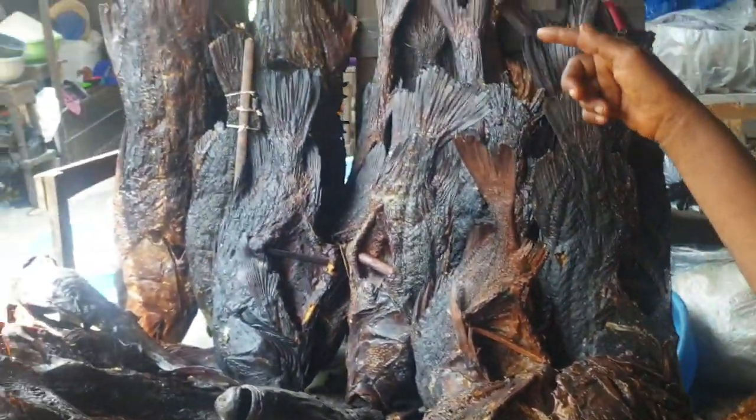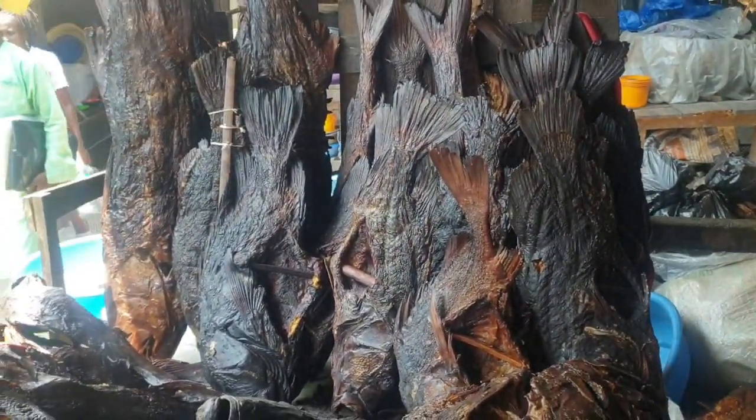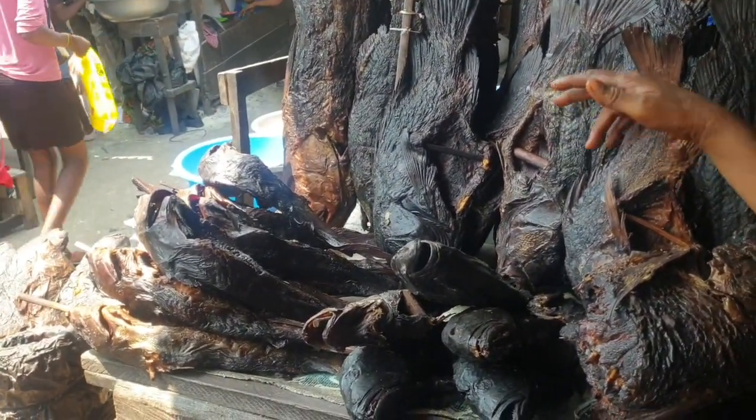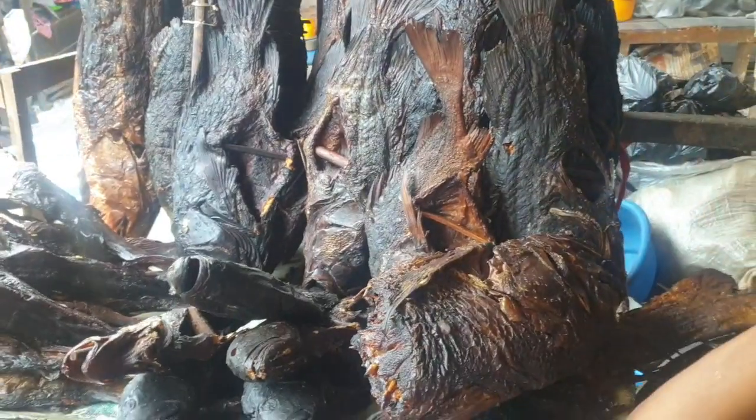Shinose. Okay, the head and the tail. They're full shinose. The back ones are barracuda. Okay, the ones at the back, they are barracuda. And okay, these are river catfish. This one's a red snapper. How much is the red snapper?